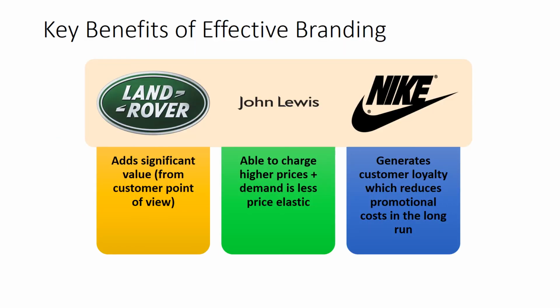Why do businesses spend a lot of time thinking about branding? Well, some of the benefits include adding value, allowing a premium price to be charged, and generating customer loyalty.